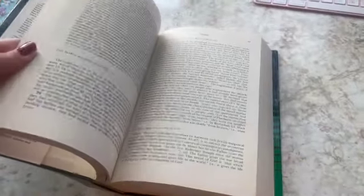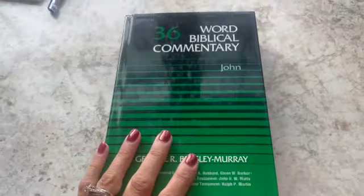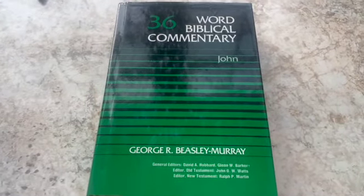This is a World Biblical Commentary, number 36, John. It's hardcover. It does have the dust jacket. Has a little wear to the dust jacket. You can see there's a sticker on the inside cover, but otherwise it looks really good. And this I sold for $14.99. It sold really quickly, actually.